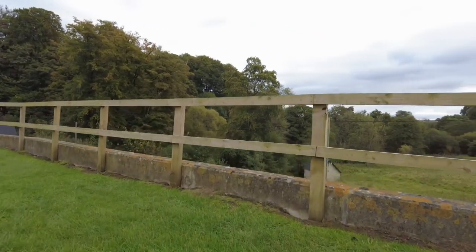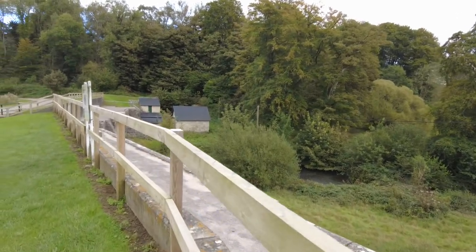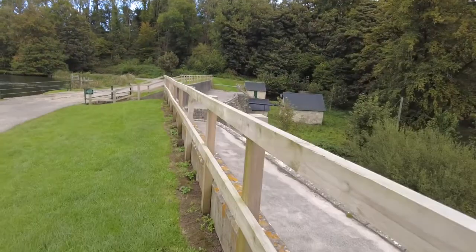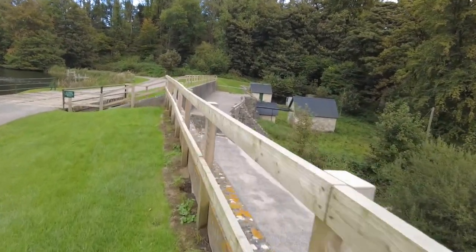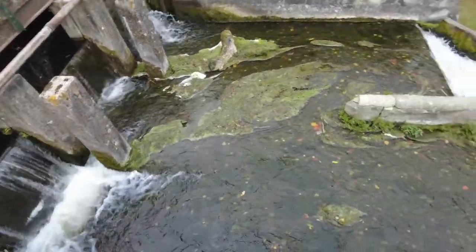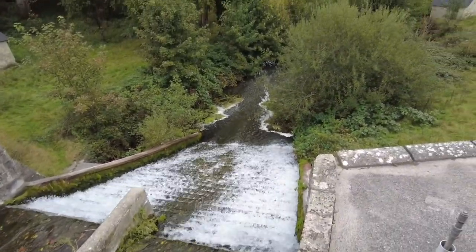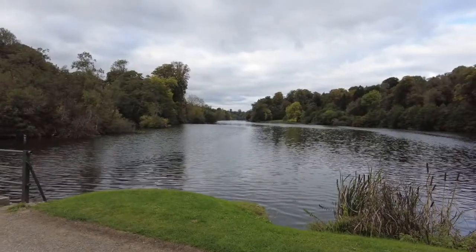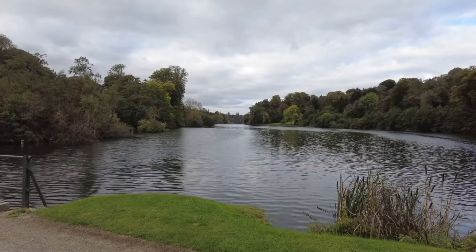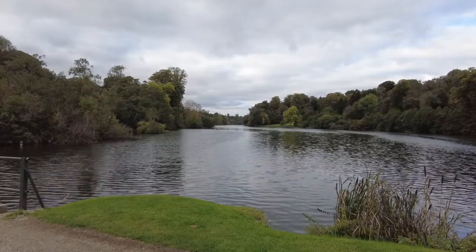And here's the dam, the edge of the dam. So yeah, a bit more Fonthill Lake. Whole lake's nearly a mile long, all man-made for part of the original Fonthill estate.